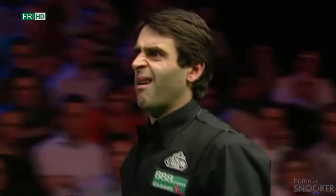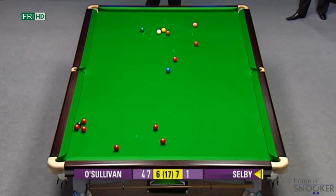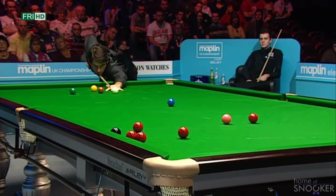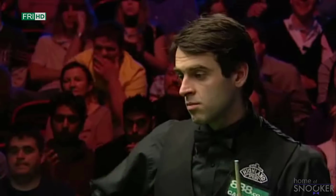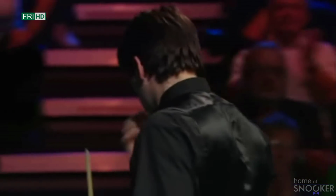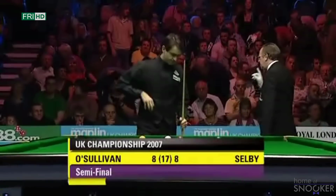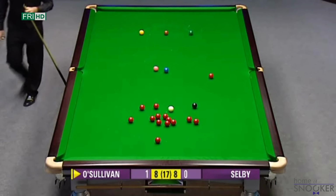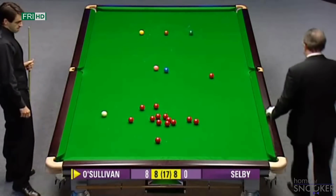Oh, that's too hard, isn't it? Yes, really coming up. Special talent, this lad. O'Sullivan went into the lead with 42 in that frame. Hearing to all the other reds here. And just to look for position, and it could have worked out better than that. No backing off. What a brave shot that was.